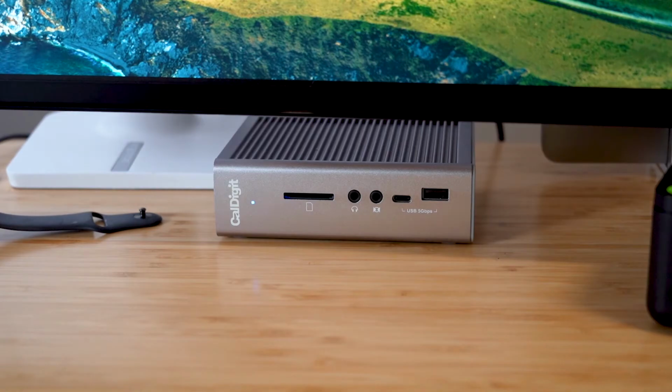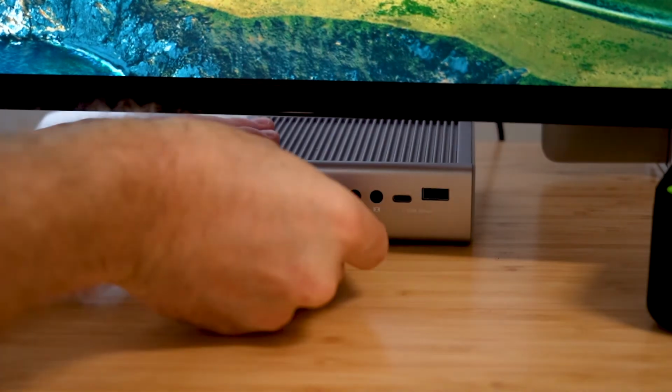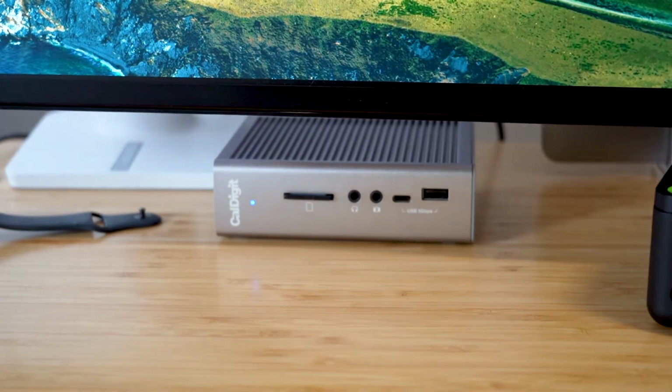cables. This leaves me the front of the unit free so I can plug in any cables or my SD card as needed. I love being able to connect my whole setup to my laptop with just one cable, and I also love that it remains charged so when I need to unplug it and take it away, it's ready to go. The CalDigit TS3 Plus just works for me and that's why I'd recommend it.